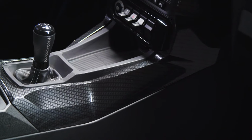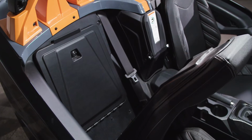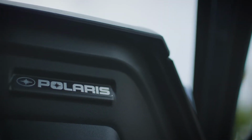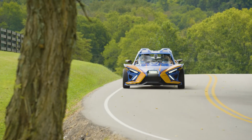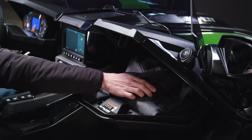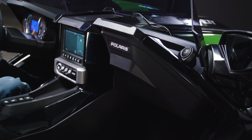When it comes to bringing your essential gear along for the ride, having the right storage options is key. With Slingshot, you have several integrated storage compartments and accessory bags that are all designed so that packing your favorite gear is easier than you might think. Slingshot storage is convenient, it's thoughtfully placed, and like everything else we build, it's well designed.